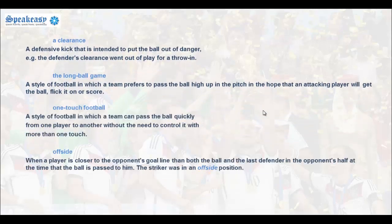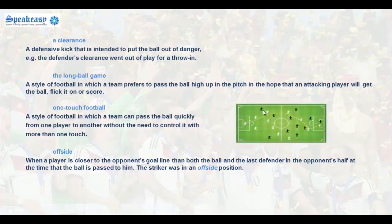One-touch football is a style of football in which a team can pass the ball quickly from one player to another without the need to control it with more than one touch. A player is offside when he is closer to the opponent's goal line than both the ball and the last defender in the opponent's half at the time that the ball is kicked. You might say, the striker was in an offside position.